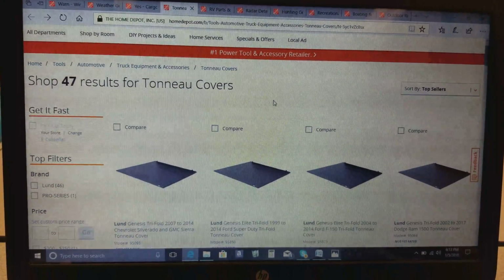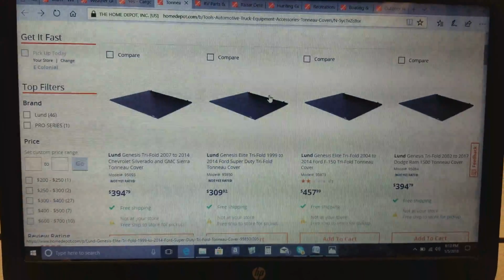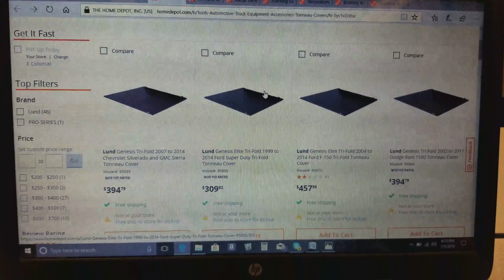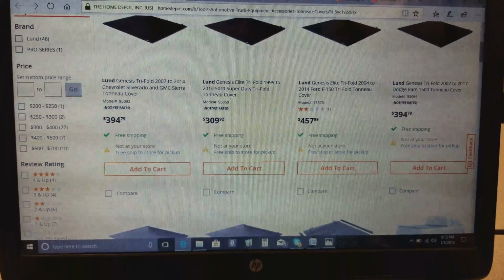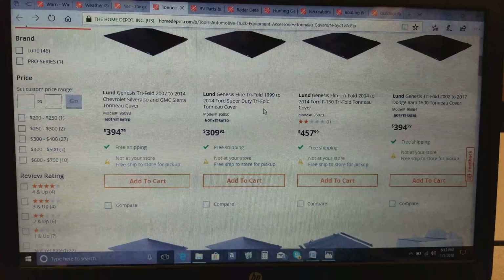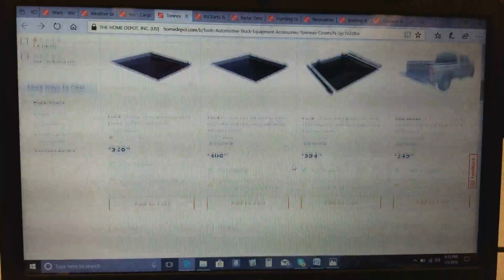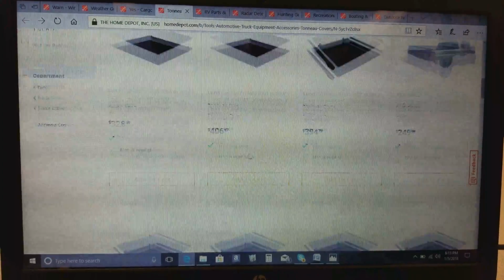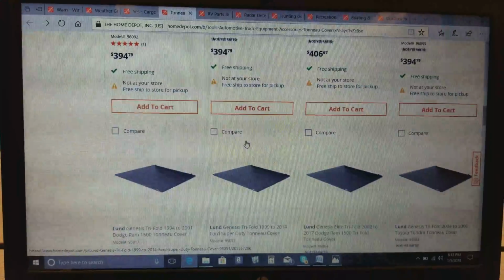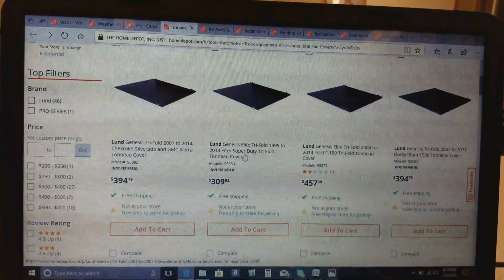Again, Big Truck, Big RV just did an install on a Dodge pickup, I just saw his latest video. But here we go. Now, I don't believe this is the same brand. Happens to be Lund, their Genesis Elite Trifold. They also have the roll up here. And then let's see, I believe all of these are Lund. Just double check real quick for you.